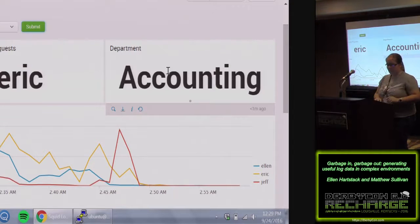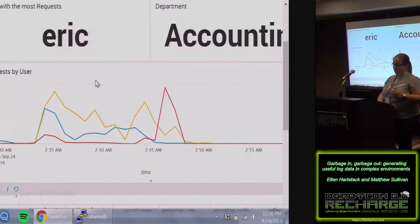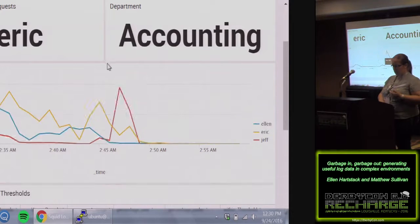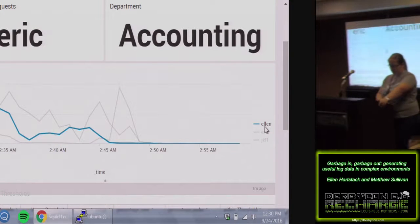So now we're going to look at some things about trending data. So this is a time graph over the time of the instance, so 2:30 in the morning to 3. And we got our 3 users here. You can hover over, so this Jeff dude was sort of active and then went crazy and then got better. And then Eric is sort of all over the board, and then myself is sort of more normal user.